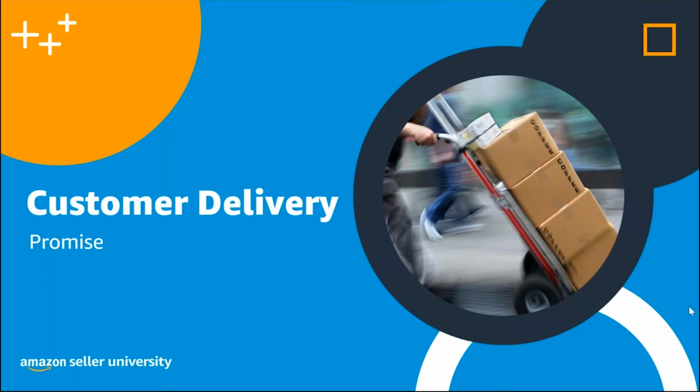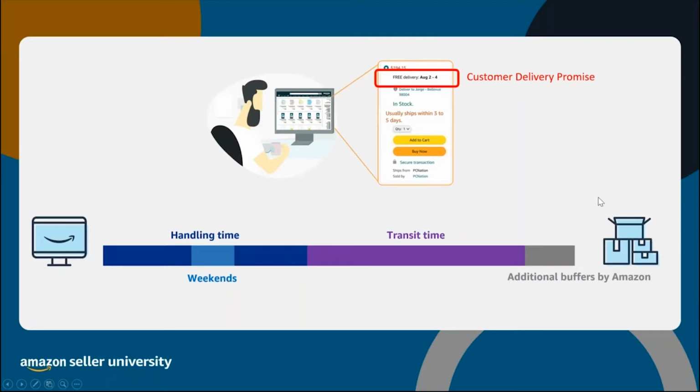So, diving into it, the customer delivery promise. What exactly is it? Basically, when customers shop on Amazon, they see a date or a date range when they're going to get their product. For example, this customer might be seeing free delivery August 2nd to 4th. That, in essence, is the customer delivery promise. And as you can imagine, a lot of customers really rely on that particular date to decide if at all they want to purchase a product from you.